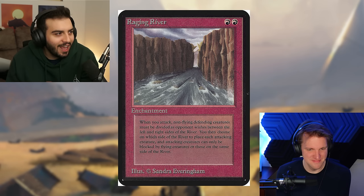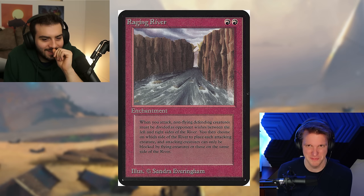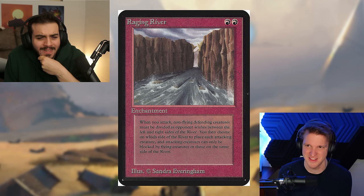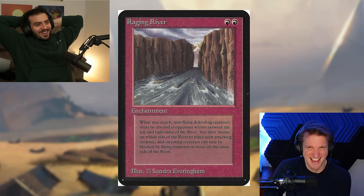I imagine that in a format where creature combat mattered and it was all about creatures, Raging River would be very good. It is legal in Commander. I've never seen it in play, which is kind of wild. How good it is, read the card. This is not one I've actually played against even after all my years, so I can't be positive. I see what you mean. Okay, no, you're right. I'm gonna say 1500. 1500. Thank God you love this card.